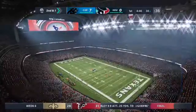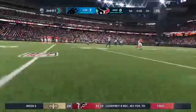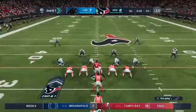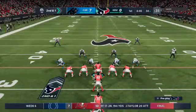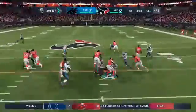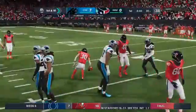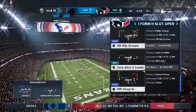But the main goal, get a couple of 1st downs, run some plays, run some clock, allow their defense to get a chance to catch their breath, settle down, and relax a little bit after they just gave up a score. On 2nd down now, it's Lindsay. And he's able to take this one up to the 35-yard line. Not a whole lot there.